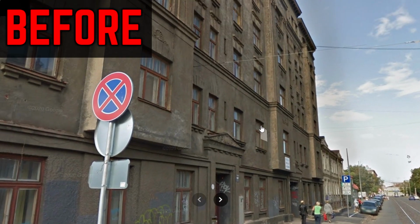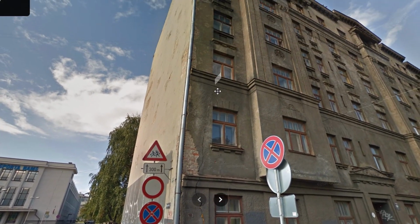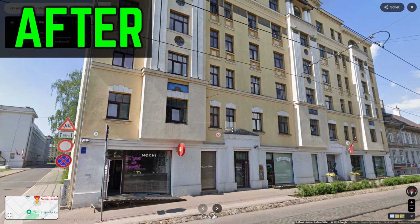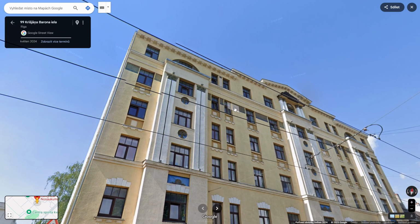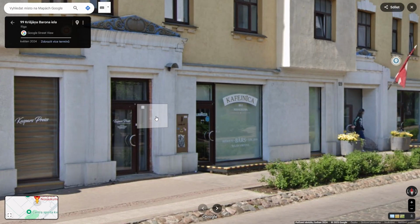Here again, you can see some old historical building, which is in absolutely awful condition, unfortunately. But now the building is renovated, it's repainted. And it just looks in a way better condition. There's even some cafe opened, and that's very nice.